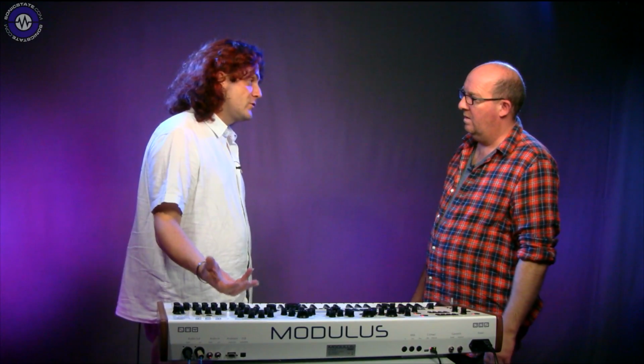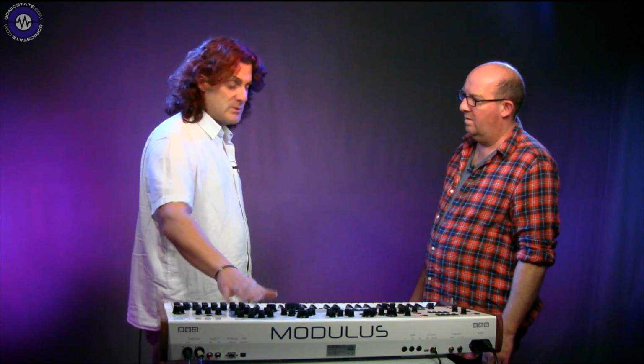So now we're where we are, what's next? Well, the next thing for us is the output board for the Modulus 002, which gives us digital USB audio in and out and USB MIDI in and out as well, and a couple of effects. All right, okay, and it's going to be chorus, reverb, that kind of stuff? Yeah, the usual standard bread and butter effects.